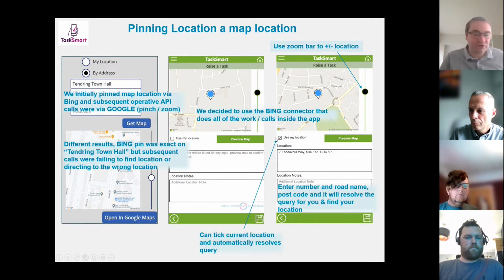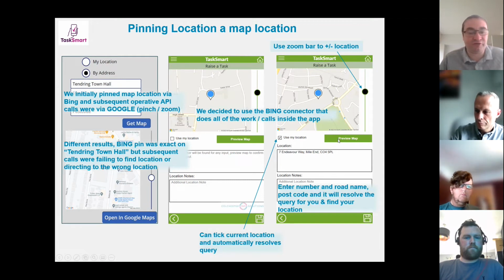If they find an issue, they want to raise a task, they can use that, and the app will pin the location where they currently are. Or if they're not in the location, they can actually type it in as the example and then hit the preview map, and that will pin to the address entered, which is based on up-to-date addressing data.